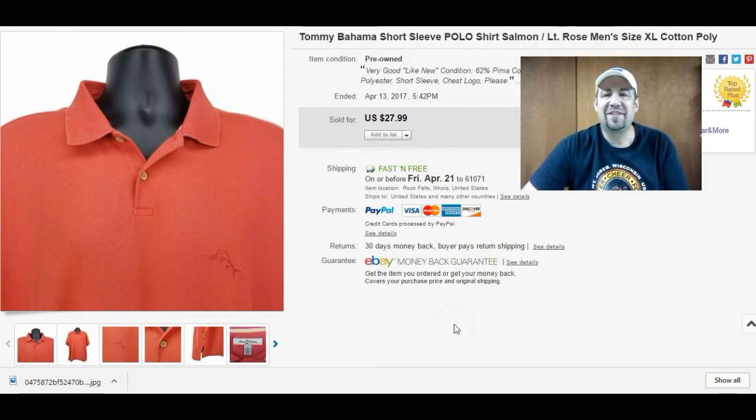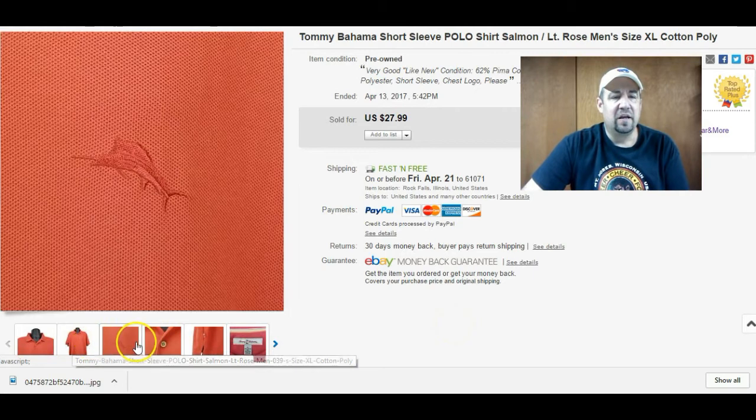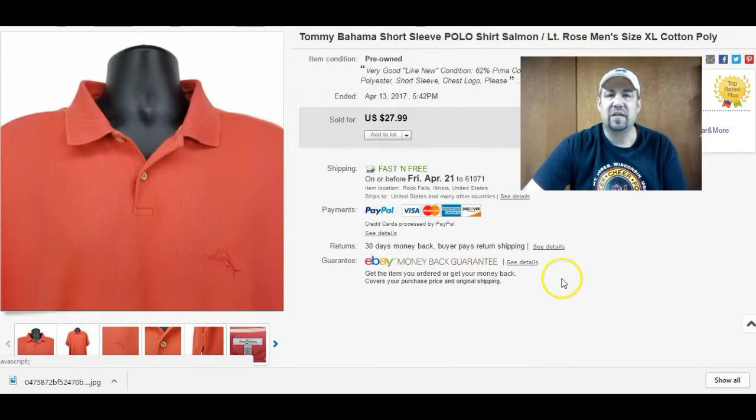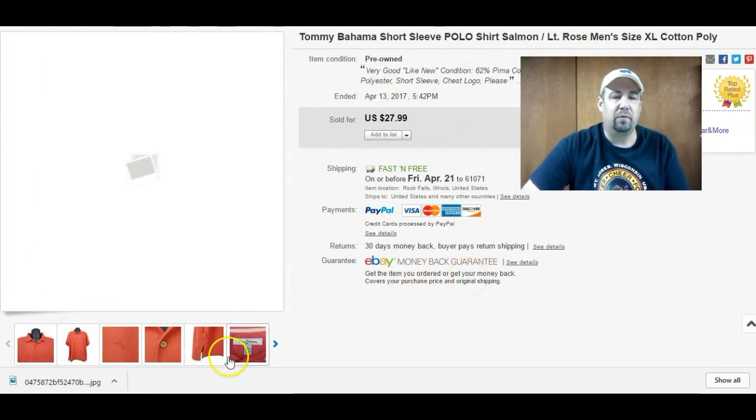Speaking of short sleeves, it's just a regular Tommy Bahama polo shirt. It looks like this. Keep an eye out for the Marlin. If you see that on the front of the chest, that's always money. Those sell relatively quick, and this was a nice color, kind of like a salmon color. So I got $27.99 out of that, free ship. Really, really nice shirt.